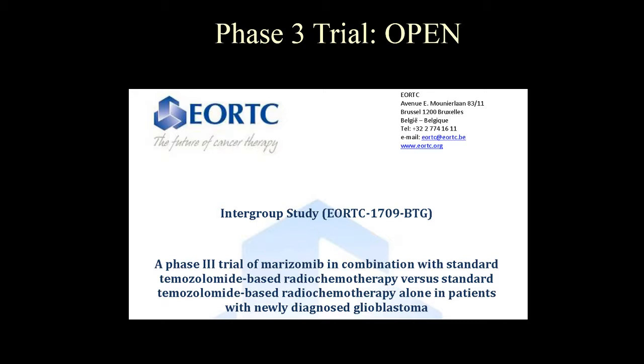And I'm proud to say that we are the first Canadian site to open a recent phase 3 study with collaboration with the EORTC evaluating a novel agent, and we enrolled our first patient last week.